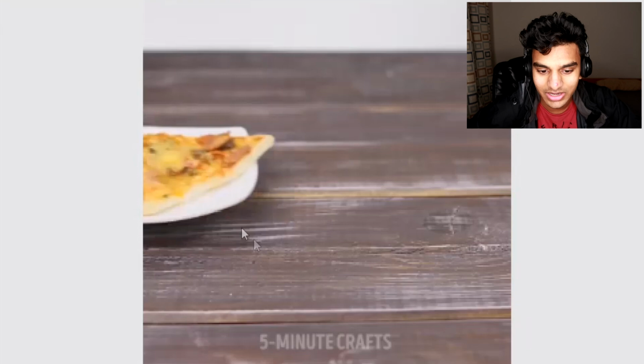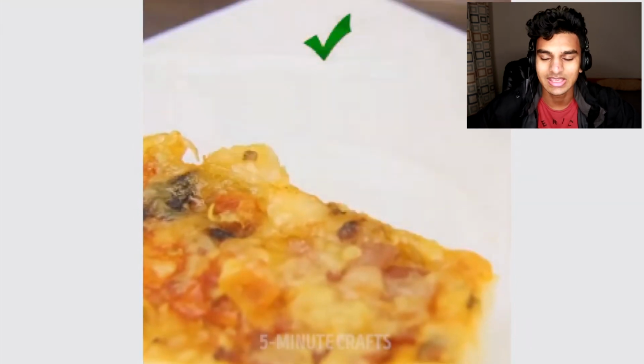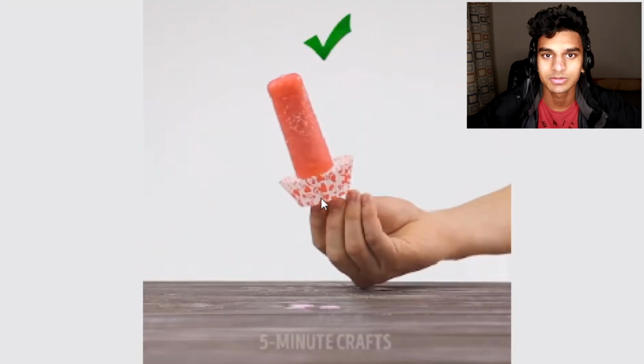Pizza. Stale pizza. Okay, so they're using a microwave. So you gotta put a glass of water in with the pizza. And that'll actually make the pizza much more fresh, more yummy to eat. So they got a popsicle right over here. Looks like it's melting, causing a big mess. All right, so that's actually a pretty cool life hack. If you got one of those cupcake papers.